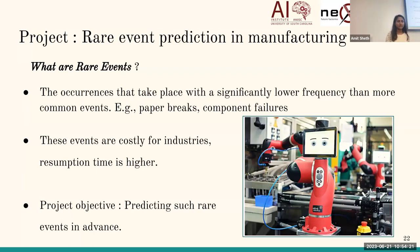So in this morning's session, you saw that the rocket assembly process didn't work, right? Those people were working so hard on how to resume it and how to make it work. You know that it took much time and a huge human effort. So the occurrence of these events is very costly for industries, and the time taken to recover from these failures is very high. And then the demand and the supply would not be able to balance if these kinds of occurrences happen in industries, right? So the project objective is to predict such rare events in advance by using AI technologies.